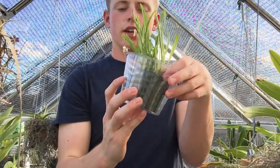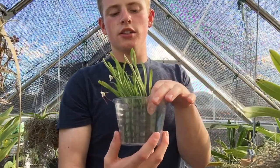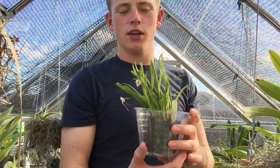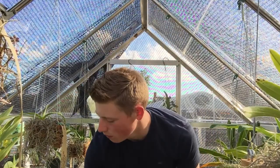This is what I was talking about. I just put this down in this deep saucer, and it's just going to help keep a little more humidity around the roots. So I think that'll work out well, hopefully.